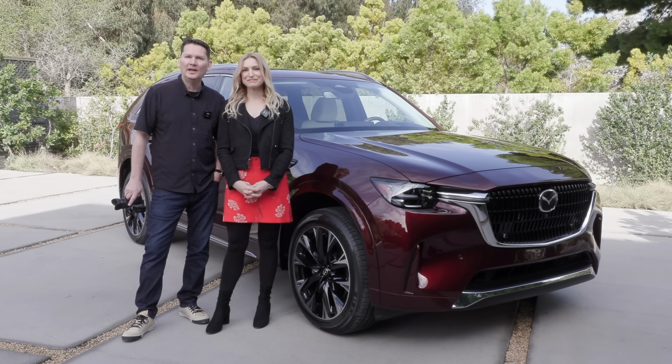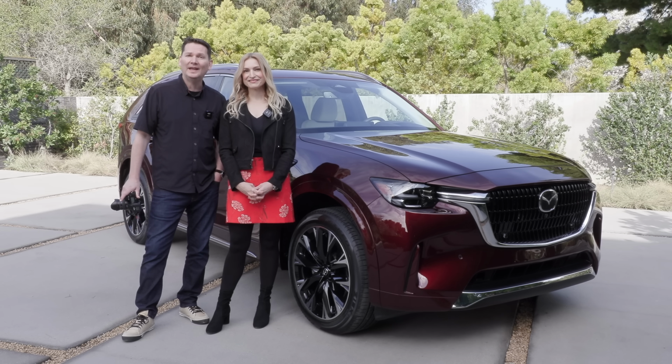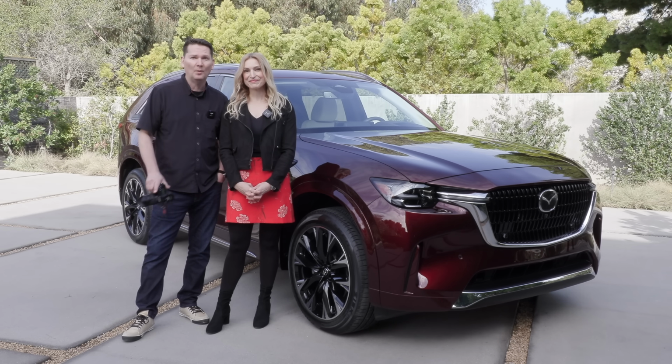However, dealers are taking orders for these now. It's not going to be too long until it arrives. They tell us that this will be hitting dealerships before summer, so late spring. It's not going to be too long, and we can't wait to drive this thing.